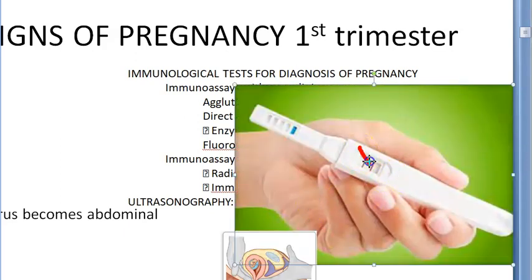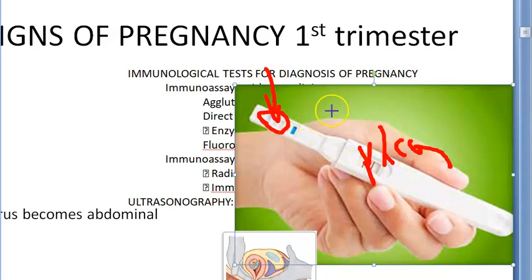Okay, what does it have? It has the antibody to hCG. Okay, and when you put a sample of urine, where is the well here? So you'll put a sample of urine here, and once it reaches here, if hCG is there in the urine, then this antibody to hCG will react with the hCG and give you a positive line, right? So this is the immunological test, that is, an antibody-antigen reaction.